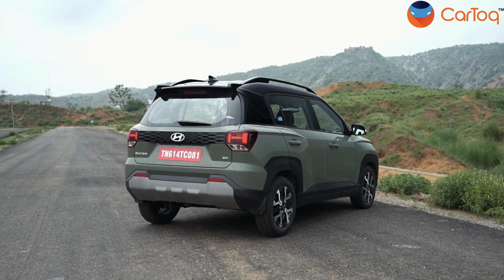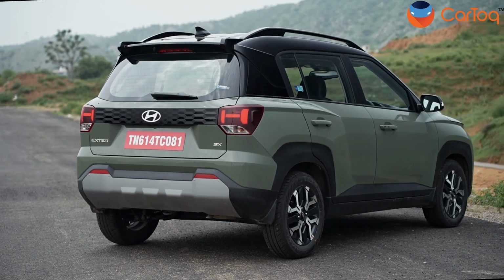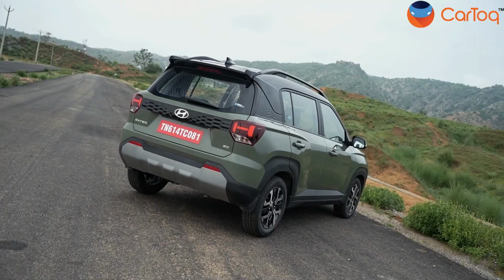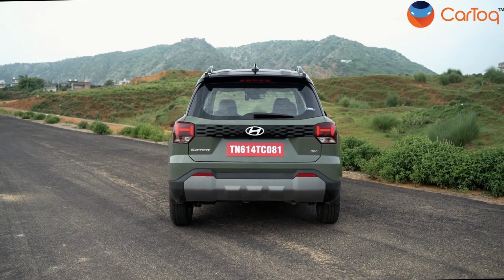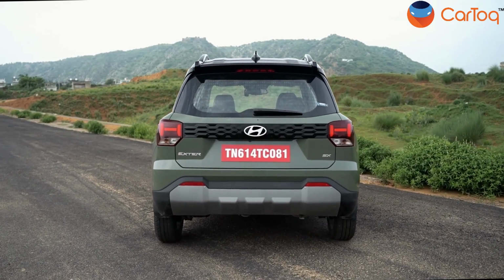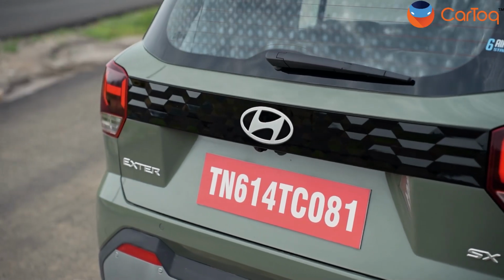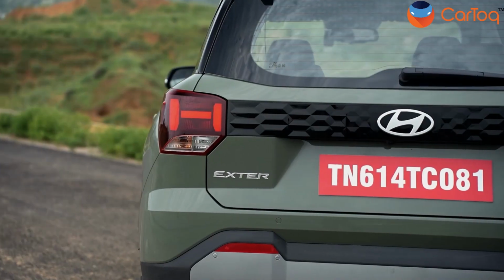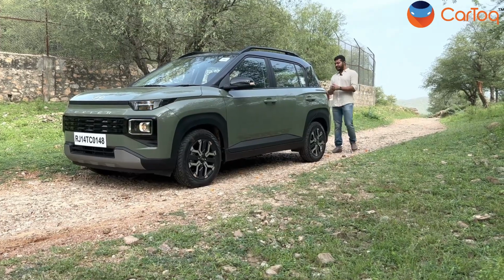Now coming to the rear of the Hyundai Exter, you get a similar looking tail lamp that resembles the LED DRL pattern in the front. It gets the H shape, and it does look quite unique. You get the Exter moniker here, and both the tail lamps are connected by a thick strip of black portion, which gets the same parametric design in the rear as well.